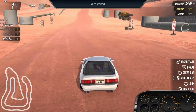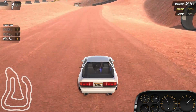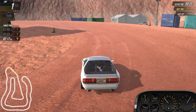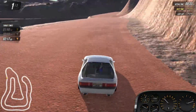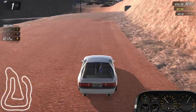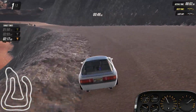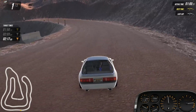Well, she takes off faster. Okay, how fast is she going to go, though? She's not that fast. Going down this hill, she might get it. In fourth gear, I'm really winding her out.